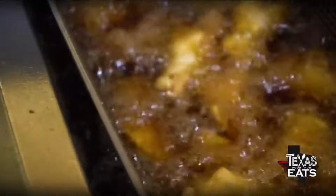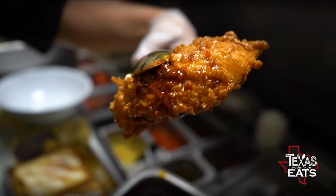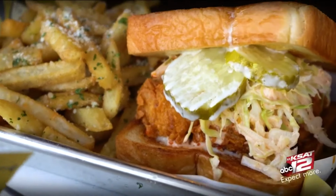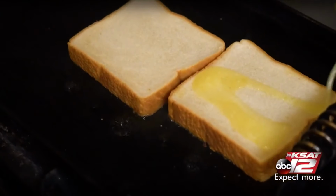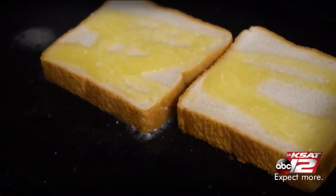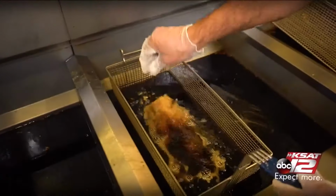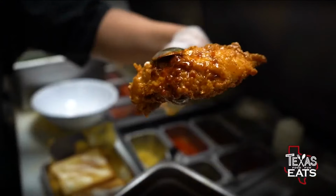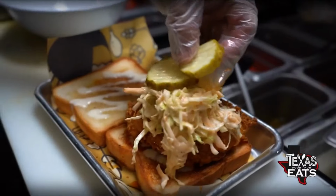Like the location. Service is good. Also on the menu, a Nashville hot style chicken sandwich made with Texas toast. Butter gets splashed onto a griddle and the Texas toast gets toasted. A breaded and fried Redbird Farms chicken breast gets dipped in a house-made Nashville hot sauce and placed on a bed of garlic aioli and topped with creamy coleslaw and house-made pickles.